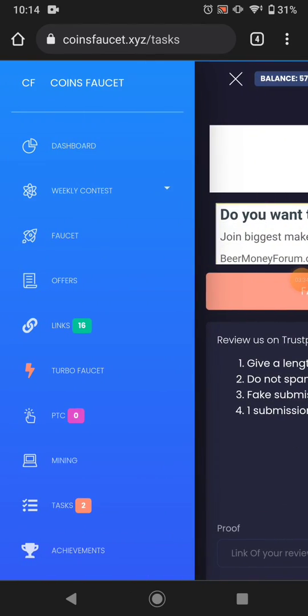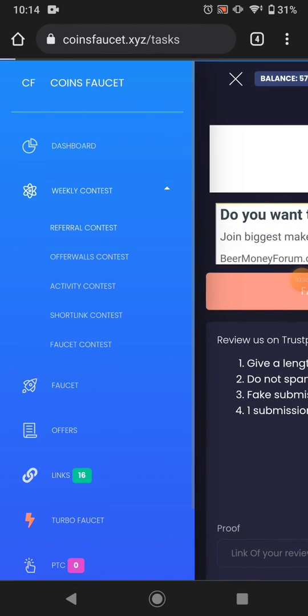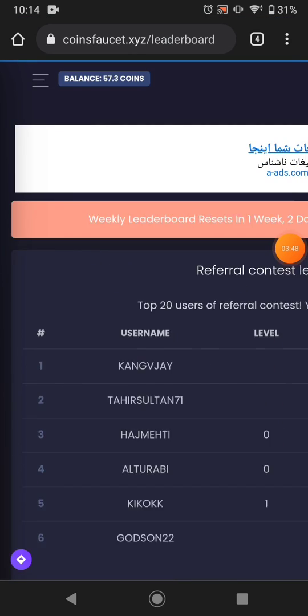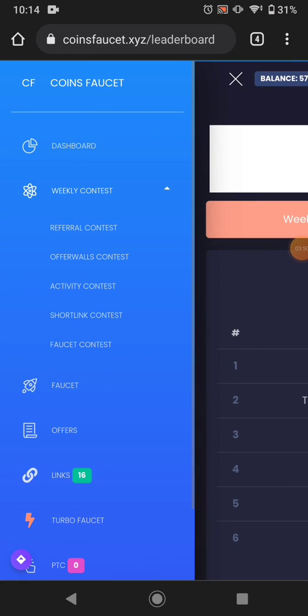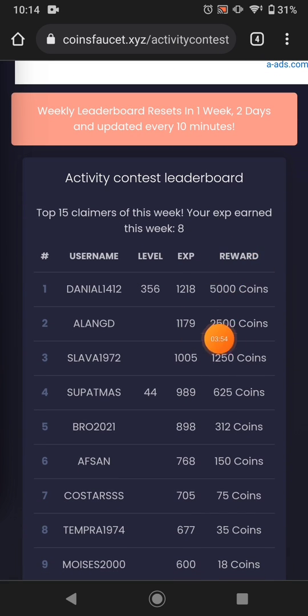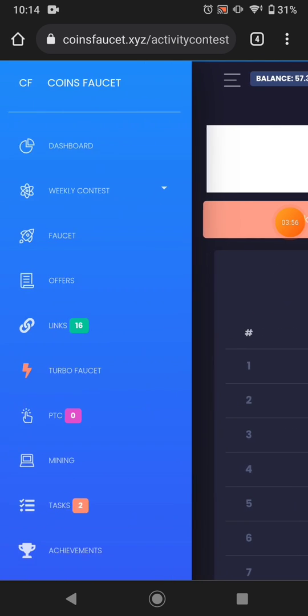Okay, and the next way is the weekly contest. This is the referral contest. A lot of people join this referral contest, making much more amount. You can see with 6 referrals you have this much amount, and these are other people making amounts from referrals. The next contest is the active contest. Active contests have many people from around the world.